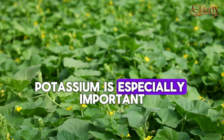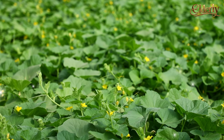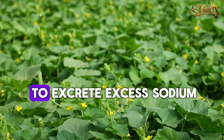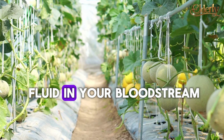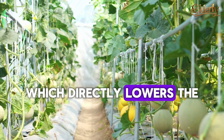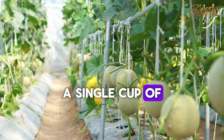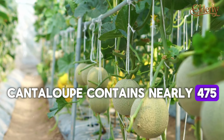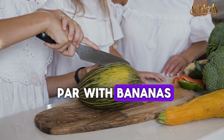Potassium is especially important because it helps counteract the effects of sodium in your body. By encouraging your kidneys to excrete excess sodium, potassium helps reduce the amount of fluid in your bloodstream, which directly lowers the pressure on your artery walls. A single cup of cantaloupe contains nearly 475 milligrams of potassium, which puts it on par with bananas as a heart-friendly food.